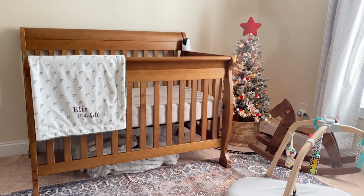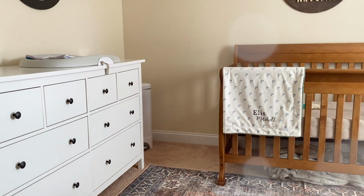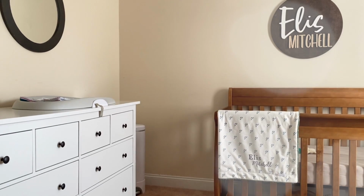I really hope that you guys have enjoyed getting to see little man's room. It is a peaceful place for all of us. We all spend a lot of time in this room, so I wanted it to be a place that we would all enjoy, and I definitely think that we do.